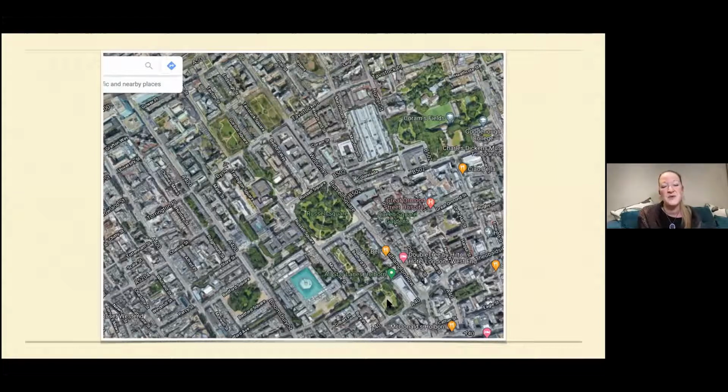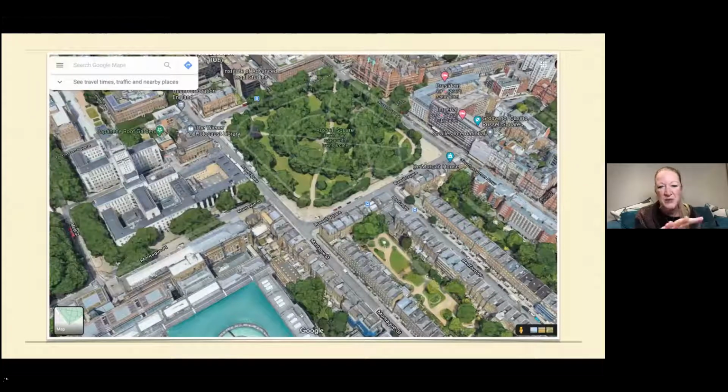And the next slide, we're going to zoom in on the one that I want to talk to you about, which is Russell Square. Russell Square in the middle. And I've done a zoom in for you, courtesy of Google Maps. The reason I've chosen to talk about Russell Square, it's one of my personal favourites.